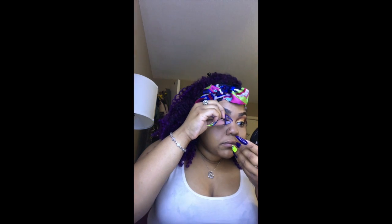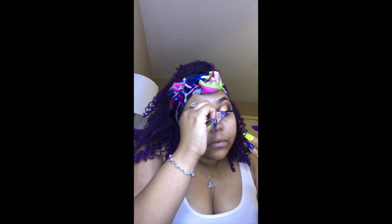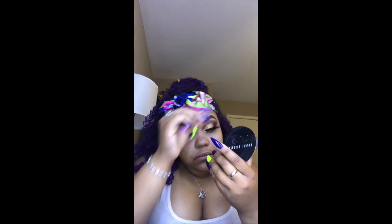I kid you not. So I'm putting my eyelashes on because you don't want them to get too dried out, too tacky where they don't stick. You don't want to do that. So I blow them a little bit, and I just put them as close as possible. Use my little mirror, and ooh, voila.